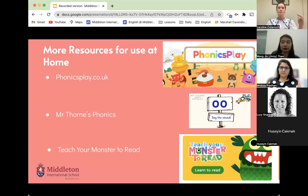So as we showed you earlier, we do attach a phase to a particular grade level, but that will be quite loose, and every class teacher uses rigorous assessment to work out where their students are at. So if a student comes in with no phonics knowledge or very little phonics knowledge, then we will make sure that student is met and starts at phase 1 and phase 2.